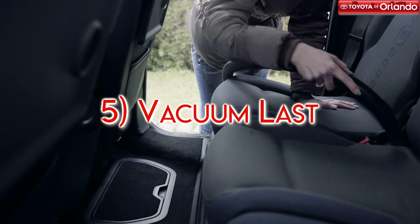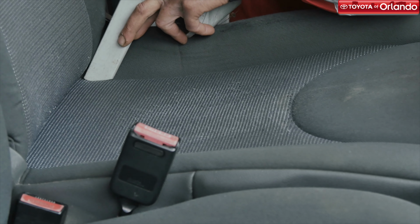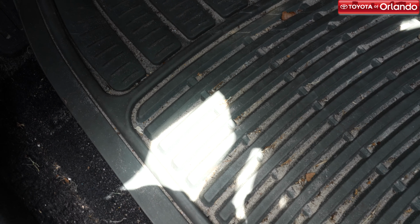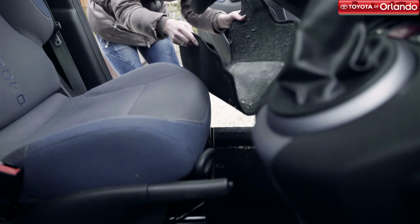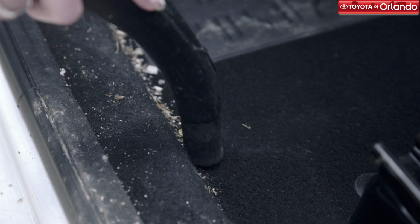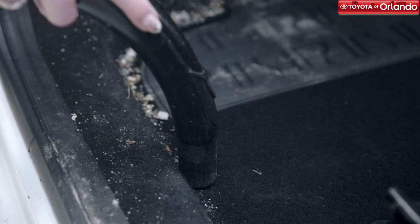Vacuum last. A good rule of thumb is to save vacuuming for last. This way, dust and debris are already on the floor and you'll be able to clean it up easily. Make sure to take your floor mats out and shake them off before vacuuming. Use crevice attachments to get into the more narrow areas and the brush for your seats.